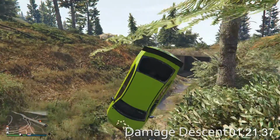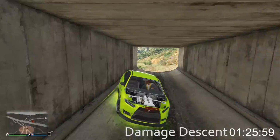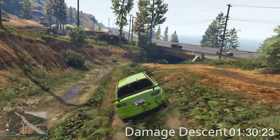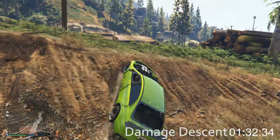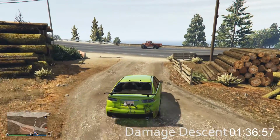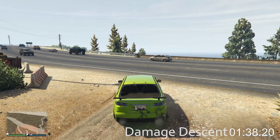Oh, the Kuruma's getting thrown all around. This is where its lightweight is a liability when things get really, really bumpy at speed. We're coming up out of the ravine. Another nice jump. And we're down in the minute 38 seconds. Let's take a look at the damage.